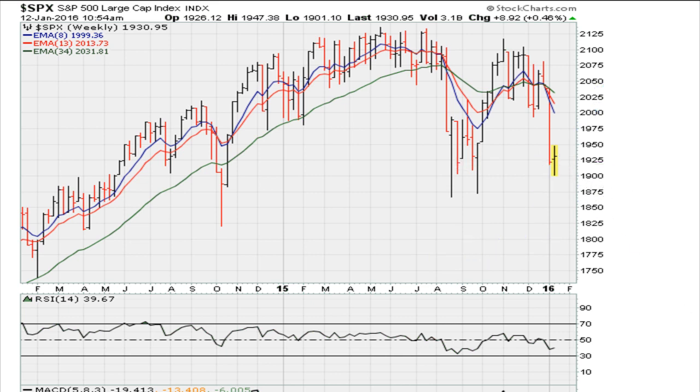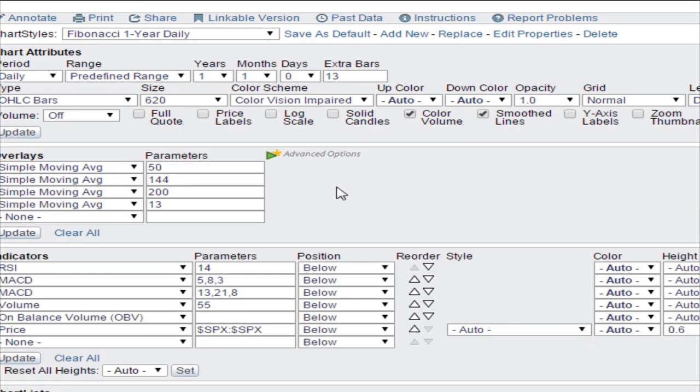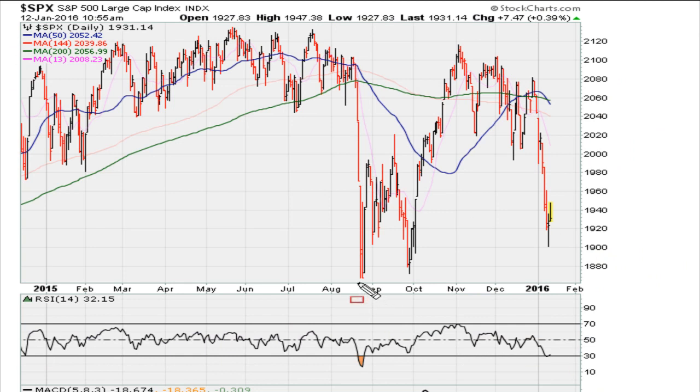So right now, if you are to be neutral, you'd say that there's an interest here for this market to bounce because 1921.22 is holding. Take a look at the S&P 500 daily. And what I'm going to do here is take the daily closing low there, and I'm going to do a straight line.